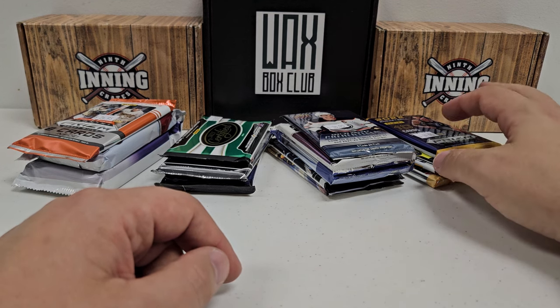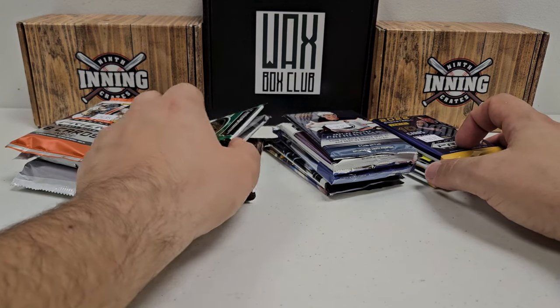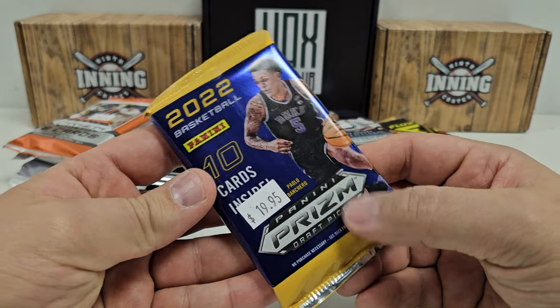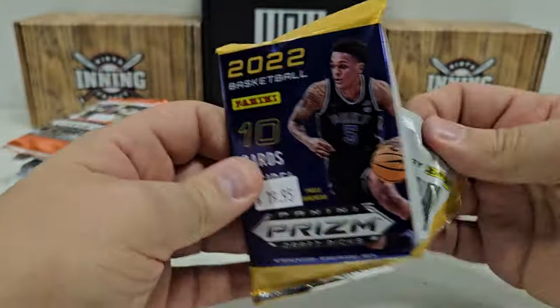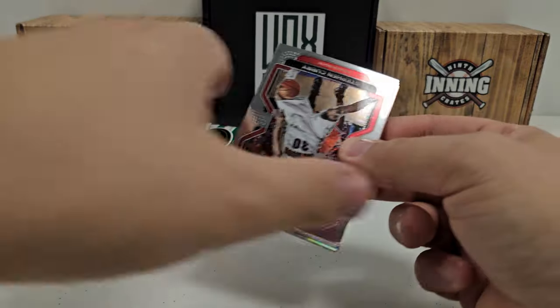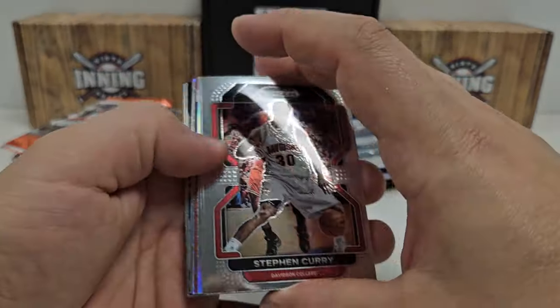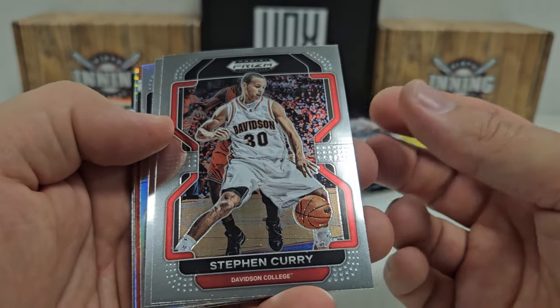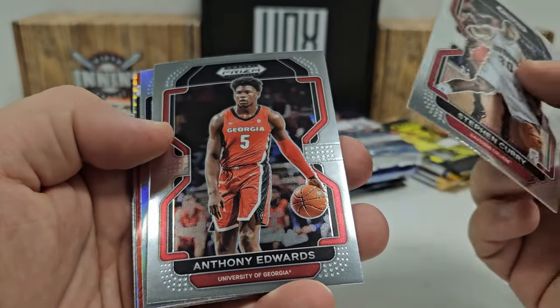Let's go to, how many football again? Three football, let's do basketball. 2022 Prism Draft Picks. So, collegiate, you guys see we're getting into the pricier packs now. Most of these packs are at least about $20 and up from this point. So, we'll see what we can get. We're going to get some guaranteed autos in some of these packs. I think this might be one of them. I'm not sure. But Steph Curry starting us off is nice.